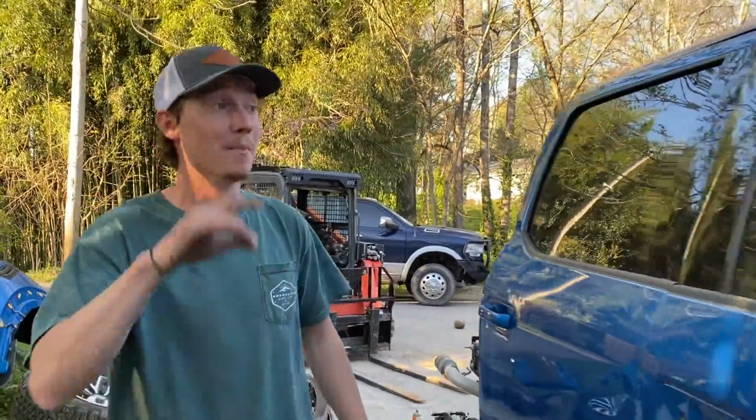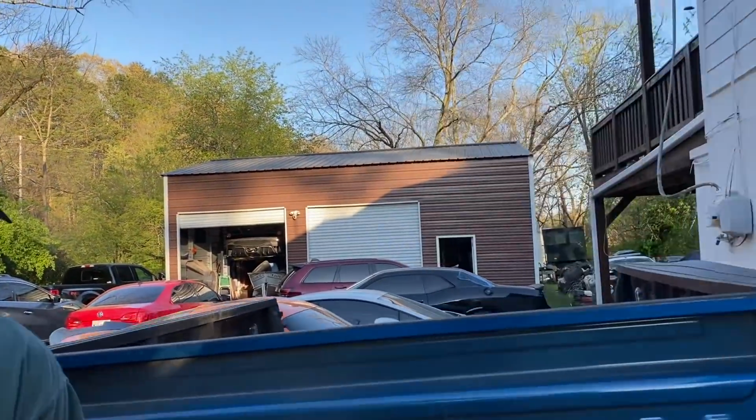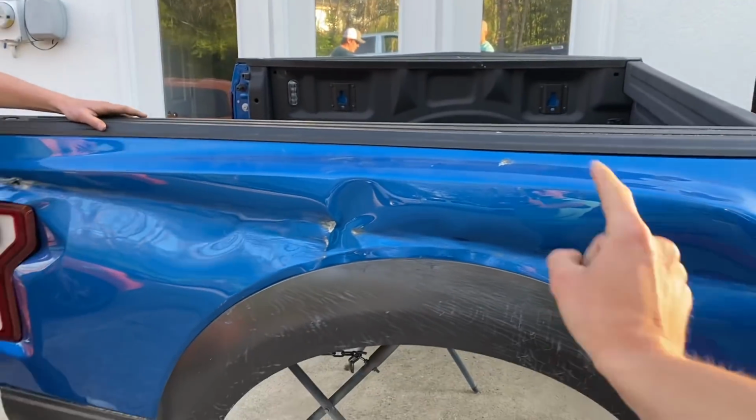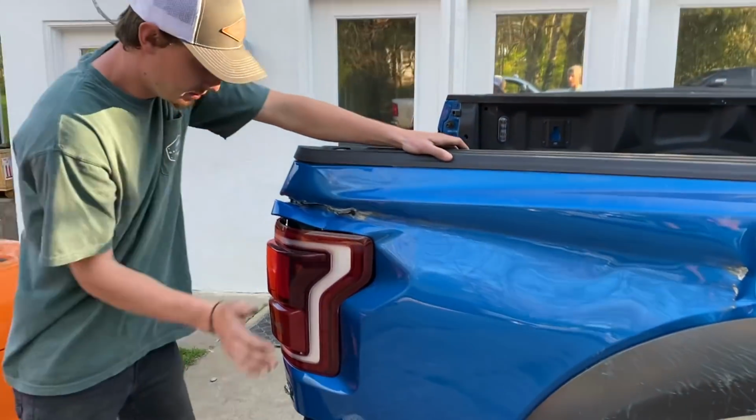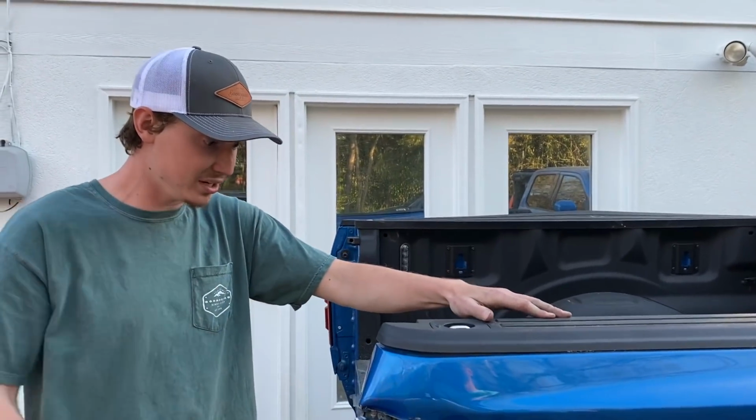We're gonna hop on the bed over there, which we're actually gonna start tearing apart. We're gonna basically just remove all the trim and try to get to all those spot welds or rivets. That way we can see how much we got to remove. So we got to pop off the flare, a couple plastic trim pieces, tail lights, this little plastic piece up here, and basically just see what it's gonna take.